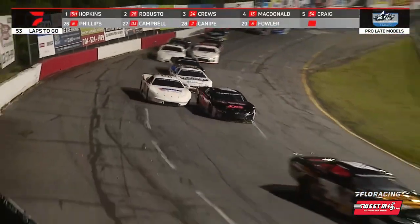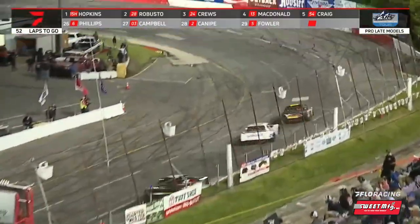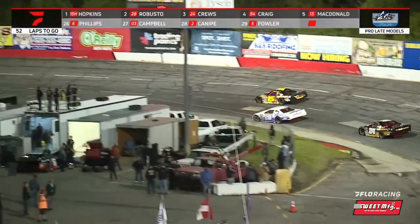Side-by-side battle here. McDonald in the white 13 on the outside, Craig in the 54 on the low side, as Robusto may have a fender back inside your leader. She has a fender inside, but Hopkins is running. Look how high he's running.